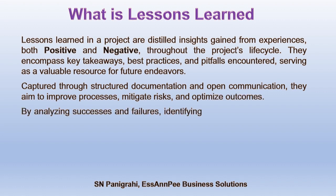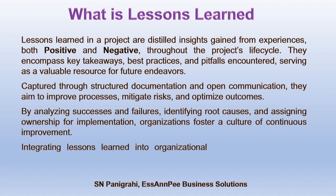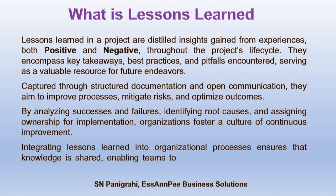By analyzing successes and failures, identifying root cause, and assigning ownership for implementation, organizations foster a culture of continuous improvement. Integrating lessons learned into organizational processes ensures that knowledge is shared, enabling teams to build upon past experiences and drive innovation.